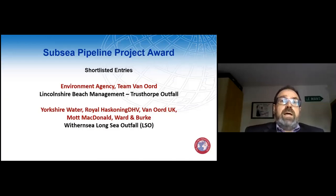The second project that we had was Withernsea Long Sea Outfall. This was Yorkshire Water, Royal HaskoningDHV, Van Ord UK, Mott MacDonald and Ward and Burke. Withernsea is located in Yorkshire, and it's an area particularly vulnerable to coastal erosion. When the original LSO was constructed in 1991, the wastewater treatment works was over 160 metres away from the cliff edge. The coastal erosion had reduced this down to 40 metres, and it had also exposed the previously buried LSO. Just as a headline, in 2015 13 metres of cliff edge adjacent to the water treatment works eroded away in 1 week.